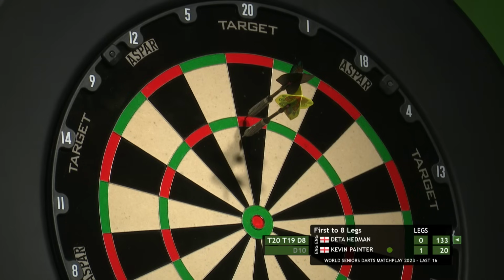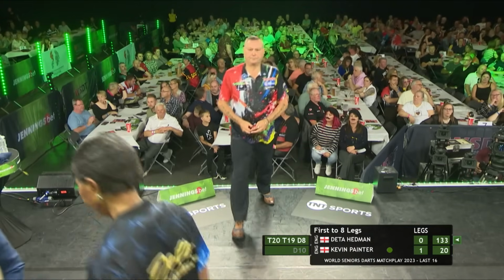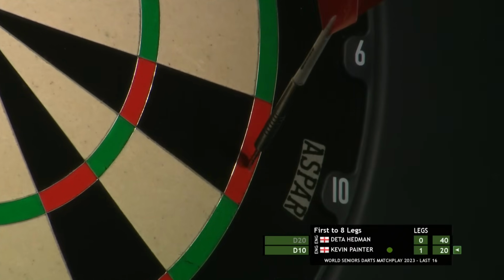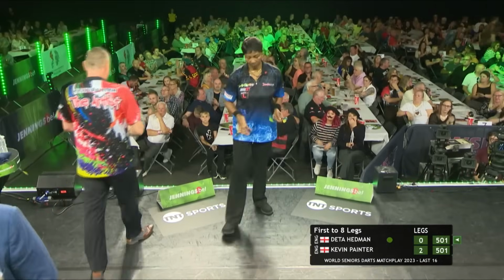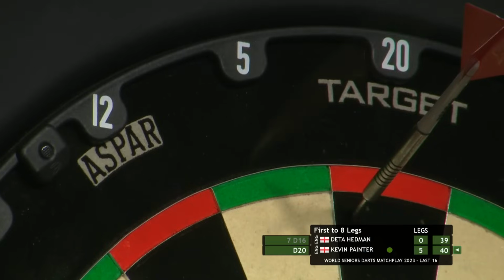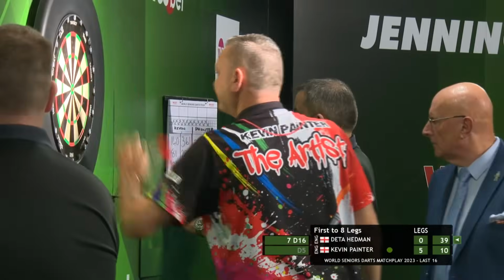Painter on doubles when Edmund's on big finishes. 93. Kevin O'Connor, 20. Good lead from Dieter, and the trouble comes here if Kevin slips inside. But he's straight in the double 10, and a good start from Painter. A break and a hold, and an early advance at the break. Double 10 has been good to him in the game, but now he's chasing around, and Hedman will get a chance to get a leg in the ledger.